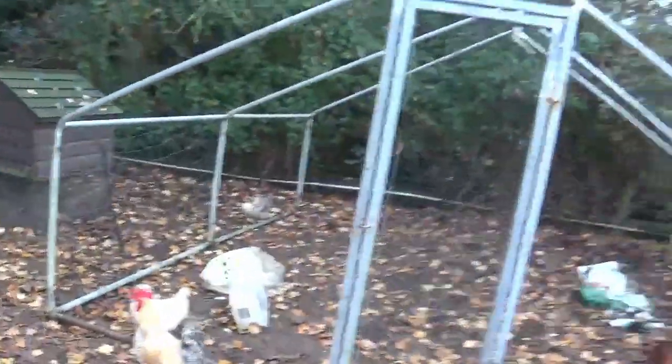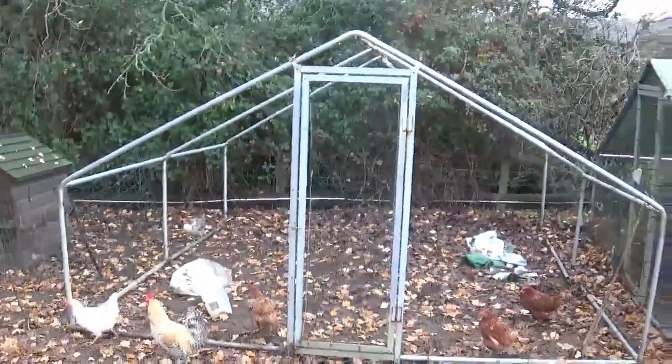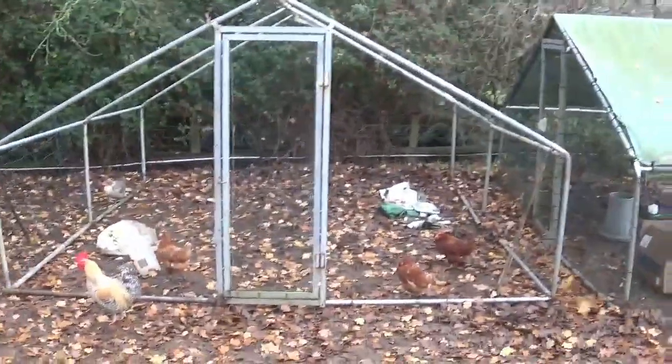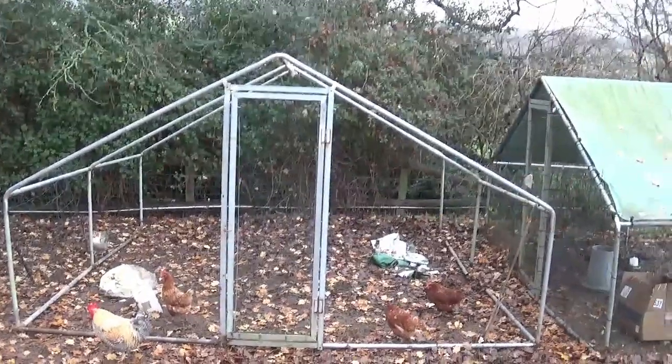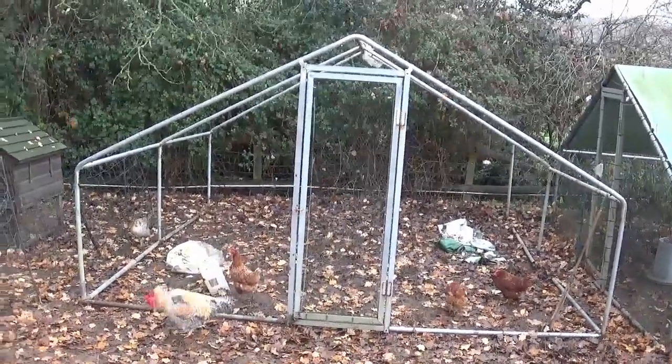Yeah, in a second. Right, squeezing round, between, through, up, over, under. There we go. Right, you can see I've put up the second container. I don't know what you call them. Run, I suppose would be the right word. But I haven't covered it in the wire yet. So that's going to go there.